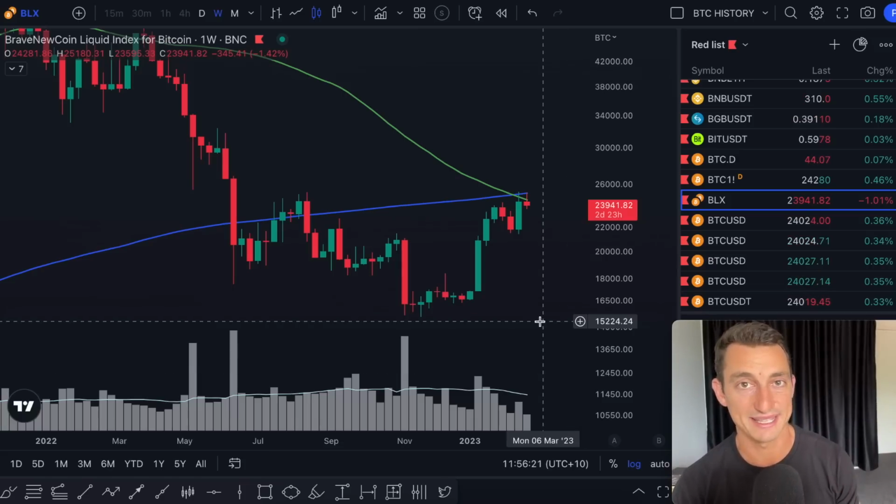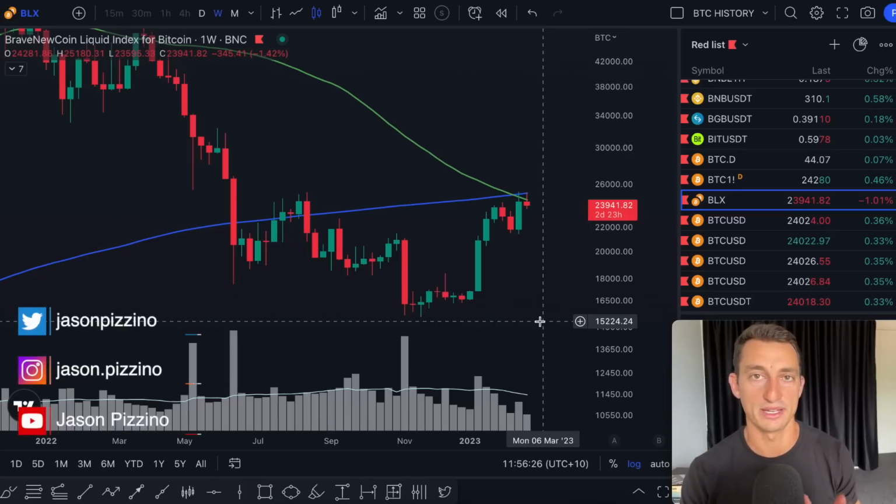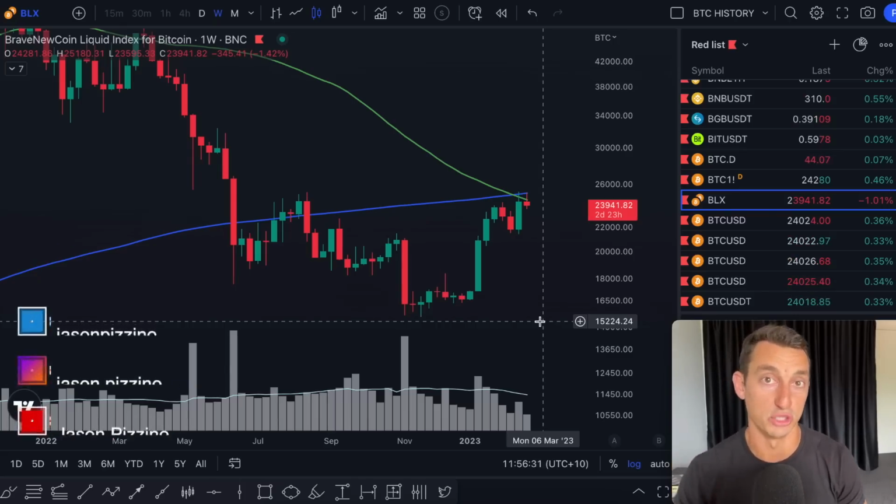Bitcoin may just be setting up for one of these failed trade signals. Time's going to tell, but I want to show you what it is that we're looking for in the chart right now and identify where this market could go from that point.